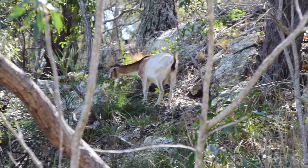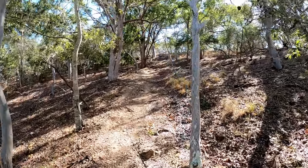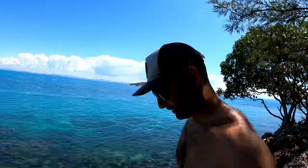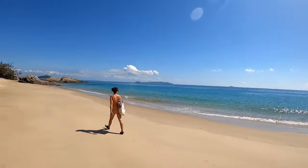There are goats on the island. Hello, Mike. Polly, what do you think about the goats? They're so cute. On the island there are no cars, so everything is on foot. And we've got this path that takes you around the island. Some of them are very steep, but the island itself is a paradise. Look at that, guys. Only us on the beach.